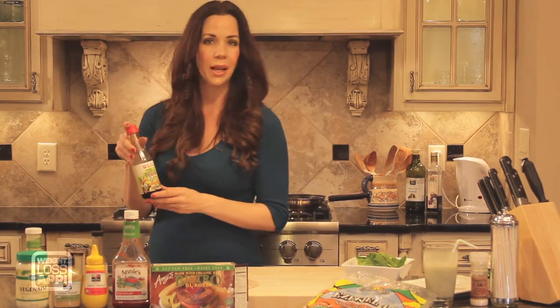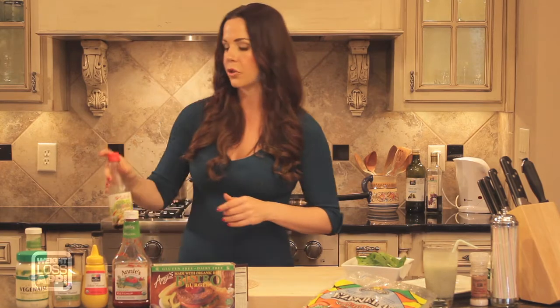We also have an organic ponzu sauce. This is fabulous for putting over noodles or Asian stir fries with quinoa and organic vegetables. This is an amazing alternative to some of the unhealthy MSG-laced Asian sauces that may be in your refrigerator now.